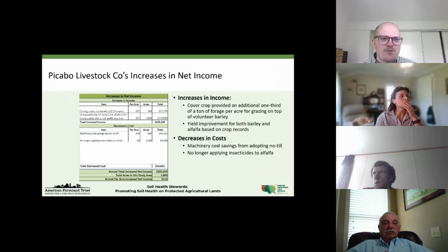So here comes the good stuff for us economists: the numbers, the table. Now we have the detailed results of our PBA analysis. You've got increases in income from grazing the cover crop. They said they got about 1/3 of a ton per acre of forage, which is about 75 acres from their multi-species cover crop mix.